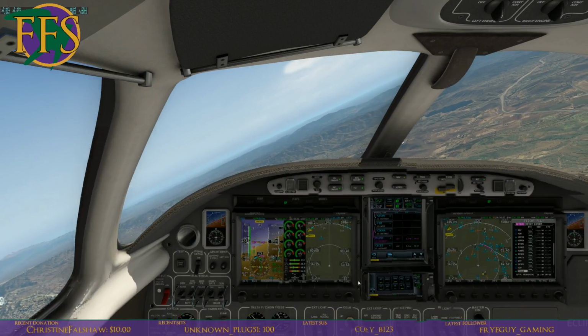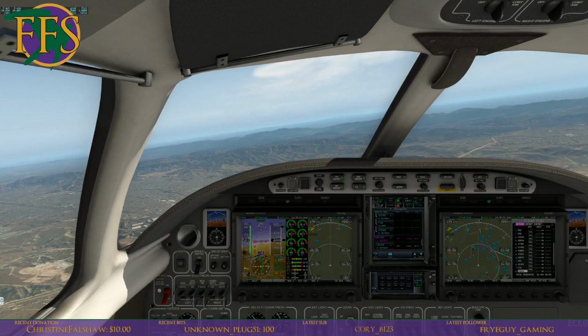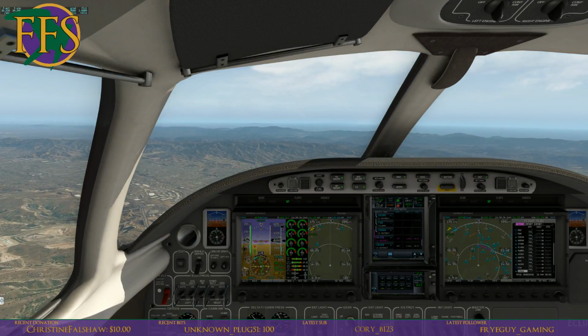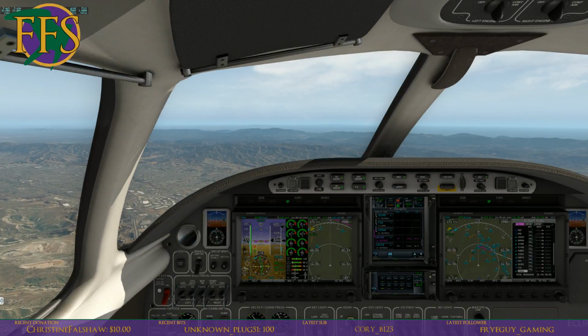Now we got it. Clear of conflict. Eclipse 3 Victor Tango turning inbound. Contact Camarillo Tower 128.2. Turning inbound, we'll contact Tower 3 Victor Tango.